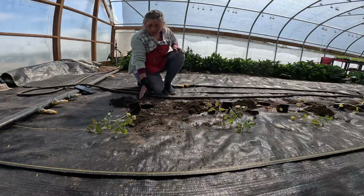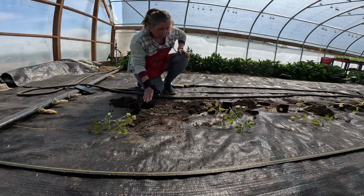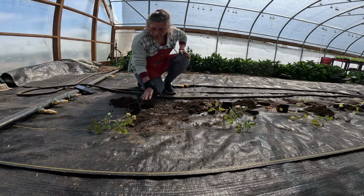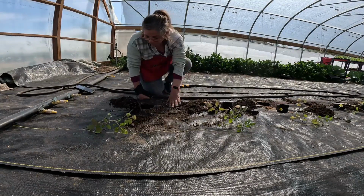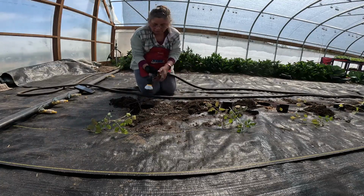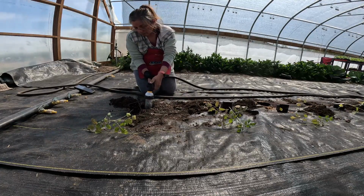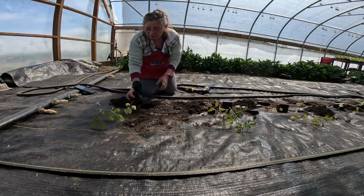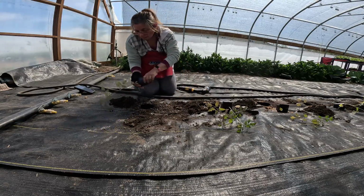And I put the meat meal and the blood meal in there. And so what I'm going to do now is fill the hole up with water. And I redug that hole pretty deep because these are pretty leggy. They've been hanging around for quite a while.